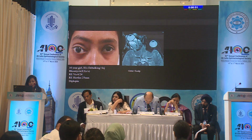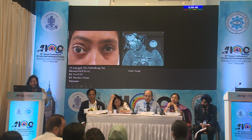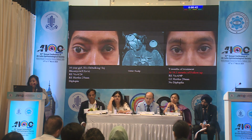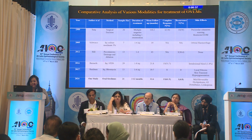The third case is a 16-year-old girl who had undergone debulking surgery and sclerotherapy elsewhere. You can see the scar mark here. She has undergone 9 months of treatment with sirolimus, and with 18 months of follow-up, her vision has improved and proptosis has decreased.